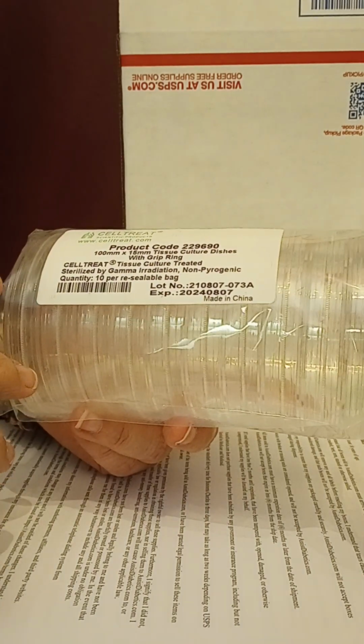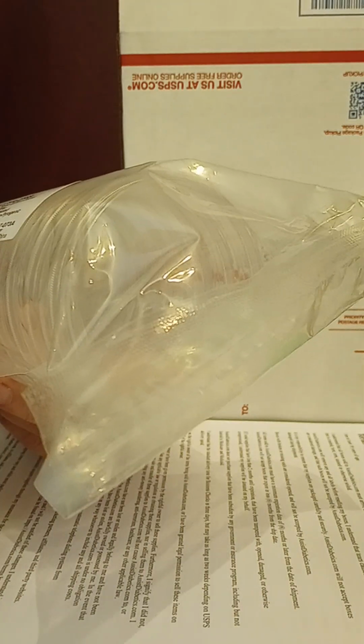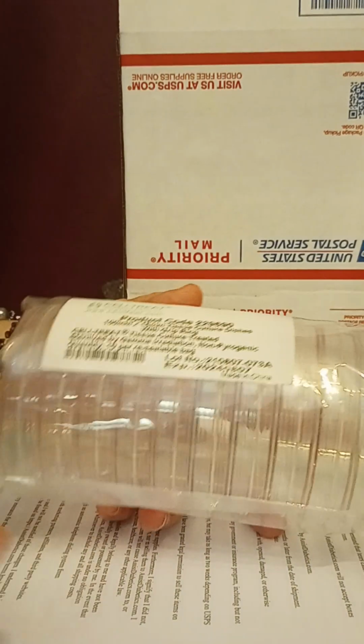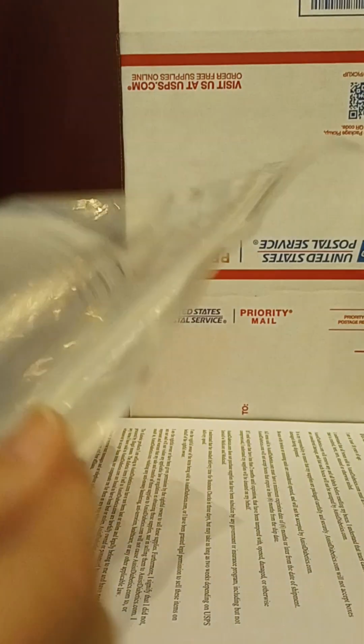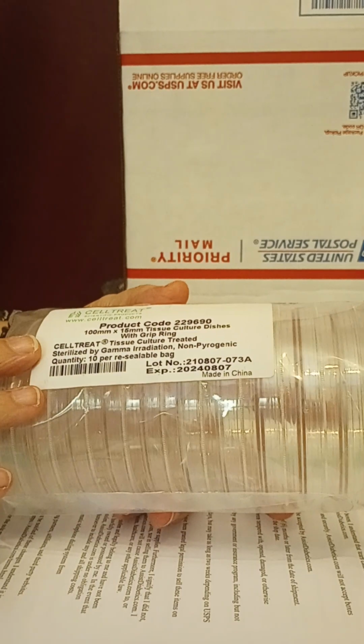But this was sealed and sterilized by gamma irradiation, non-pyrogenic. They didn't use fire. Okay. So I think that opening and unsealing this would be a waste because this has been specially sterilized.